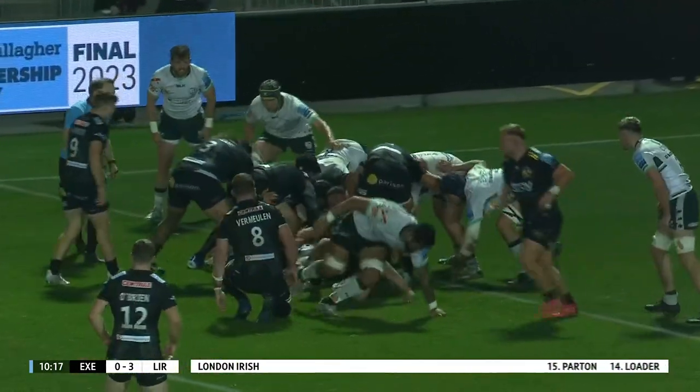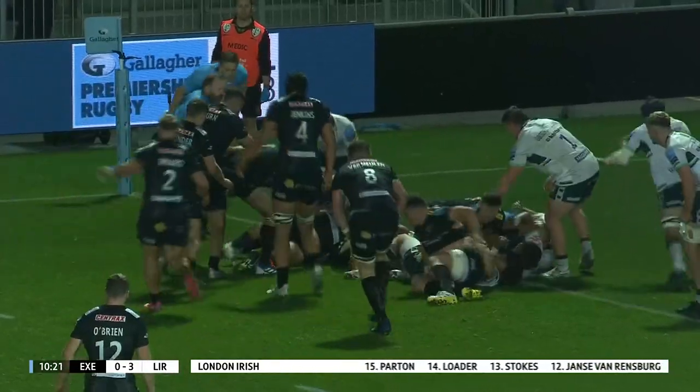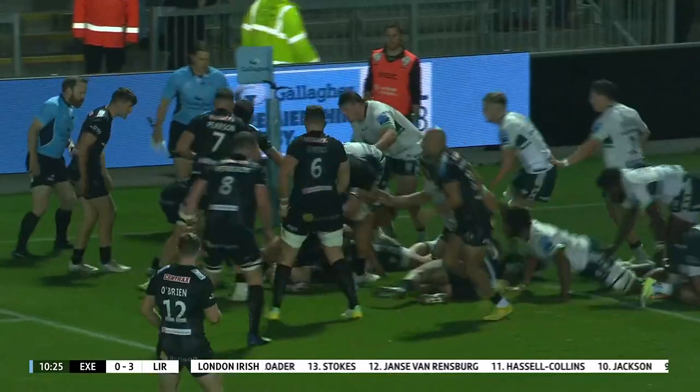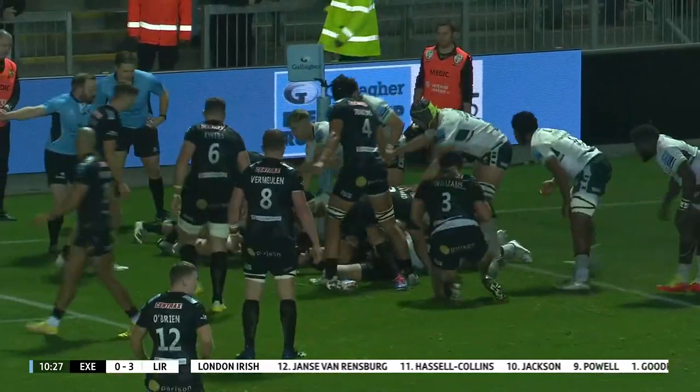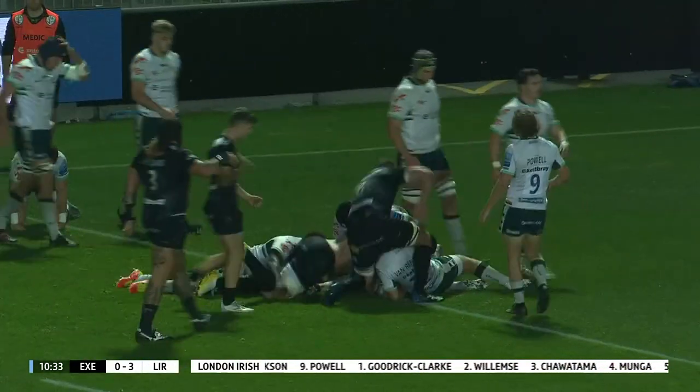Advantage coming here for Exeter. So they have another free shot. Burrowing towards that line. Harry Williams looking for another try this season. Several advantages coming the way of the Exeter Chiefs as Dave Ewers gets up and over and scores.